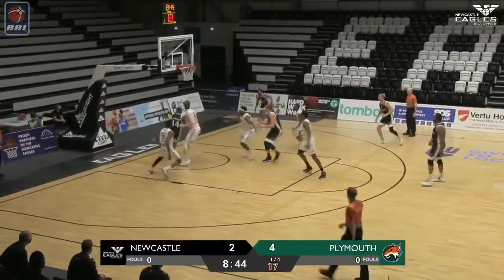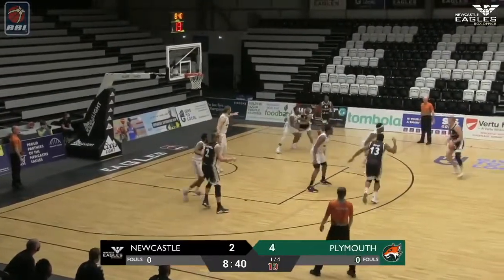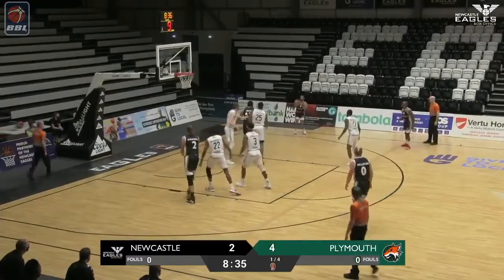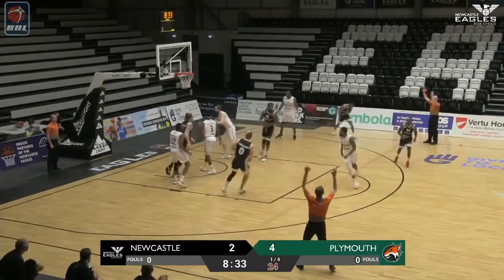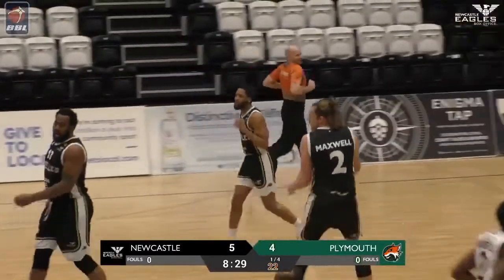Fletcher going to drive to the basket, kicks it out to Edwards. Pfluger extra pass it to Defoe. Defoe thought about the three but didn't shoot it. There's Pfluger penetrating inside. Edwards will go for the three and drops it in nicely from the corner. Corner three, Cortez Edwards. Nice ball movement by the Eagles.